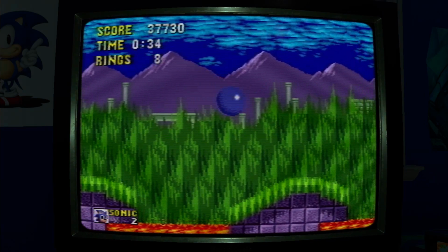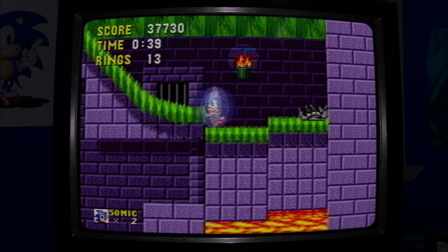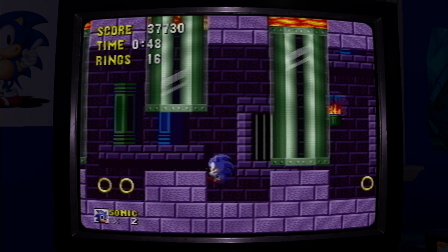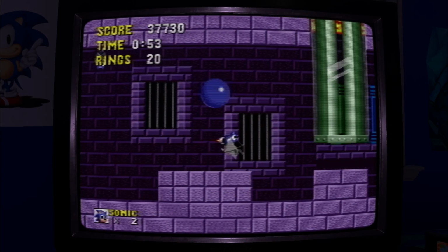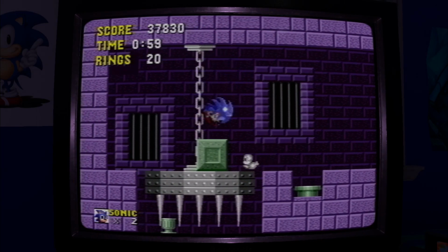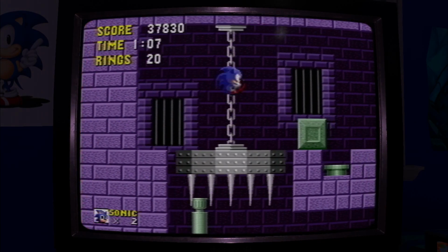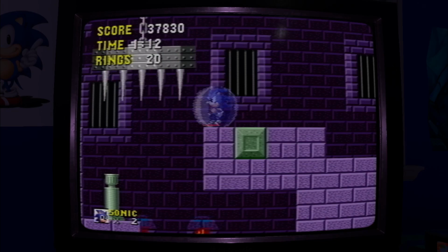Okay. We're in a lava area. Oh, God. I'm good, I think. Ooh, okay. This is my first time actually kind of committing to playing Sonic, so I think I'm doing all right. At least I think so. Do I push it over here? Oh, wait. Over here.